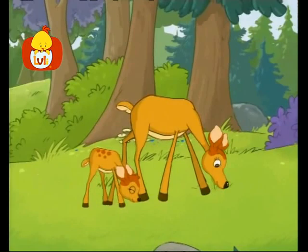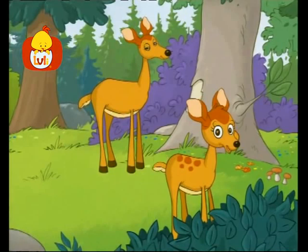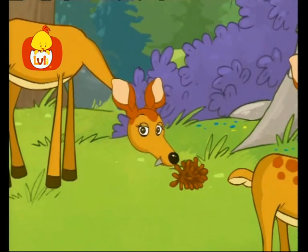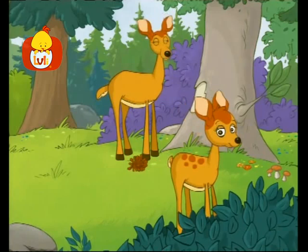What do deer eat? Tree bark. And leaves. Pine cones, too. That's it. They've finished eating. Now they're off to watch the forest.